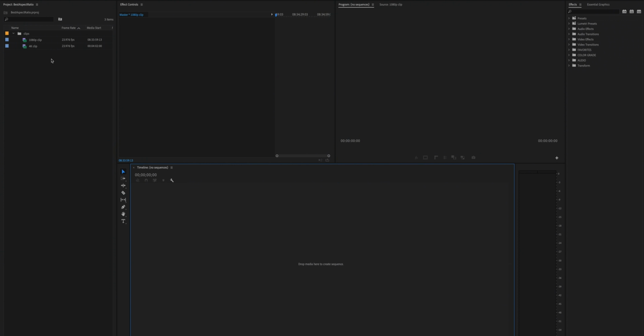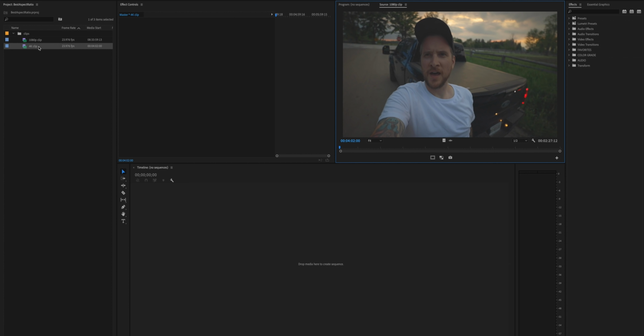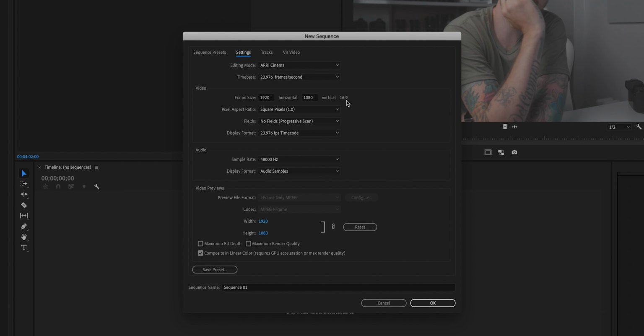All right, so go ahead, open up Premiere, go and start a new project. So we've got a 4K clip and a 1080p clip. You're gonna wanna put in your new sequence settings. So the first thing you wanna do is click File, New, Sequence. Go over to Settings. You see here where it says 16:9. That's our typical ratio. Most people would just hit OK and fly through this and none are the wiser and get on with your life.